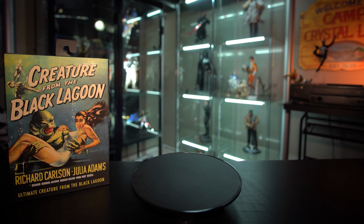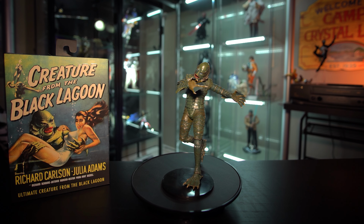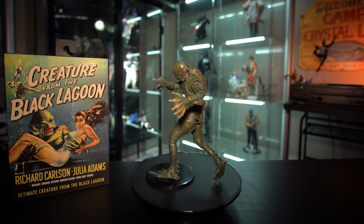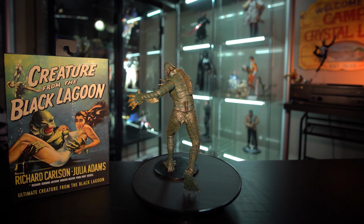I think this figure has such a presence on its own. Let's go with one more display. All right, and bam, here we have it with another one kind of side swiping, get ready to attack. Again, this thing has such a presence, man. It looks really good. I love this figure. I think this pose is the one I'm going to stick with for a little bit.